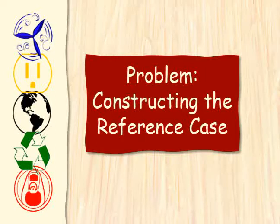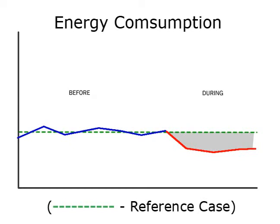To determine how much energy dorms conserve during the competition, you have to have some way of predicting how much energy they would have used if the competition had not inspired them to conserve. This predicted scenario is called a reference case. There are several ways to construct a reference case, each with advantages and disadvantages. Here are a few methods that Environmental Alliance has used in the past.